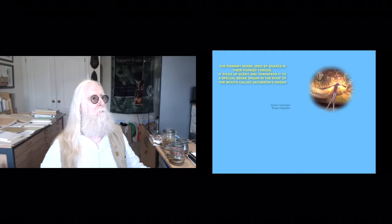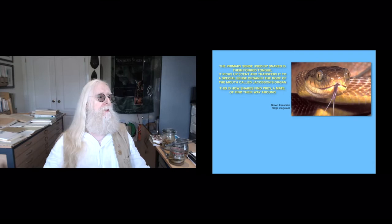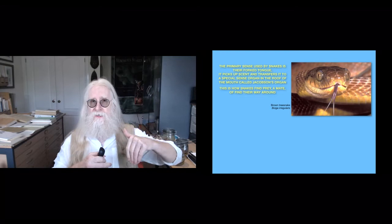I've mentioned this. The primary sense used by snakes is their forked tongue. It picks up scent and transfers it to a special sense organ in the roof of the mouth called Jacobson's organ. This is how snakes find prey, track down a mate, and find their way around. And this is a brown tree snake flicking its forked tongue. And when they're interested in something, they will flick their tongue more often.